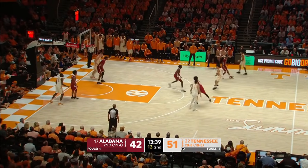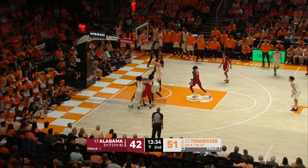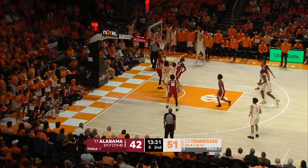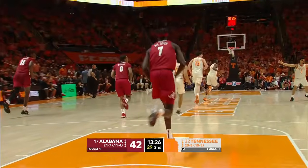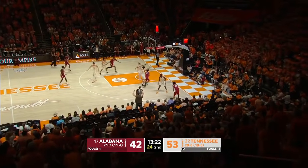Evans back out to Gillespie, or actually to Boswell. Into the low post. Estrella blocked by Sherrill. Batted out and picked up by Gillespie. Into the paint. Leaner is up and good. 4 opportunities on that possession for Tennessee. They continue their dominance on the offensive glass.